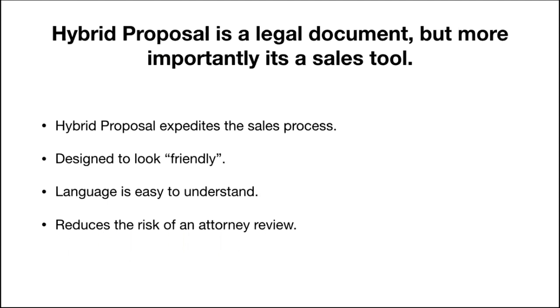And so attorney reviews in a sales process are bad. Attorney reviews in general are not bad. I use attorneys for all kinds of things, and thank God they're there. They've helped us convert, and they've helped us purchase things, and they've protected us when we needed to, and when we've had issues, the attorneys are there. I love attorneys when we need them. But from a sales point of view, you don't want an attorney involved in the sales process.